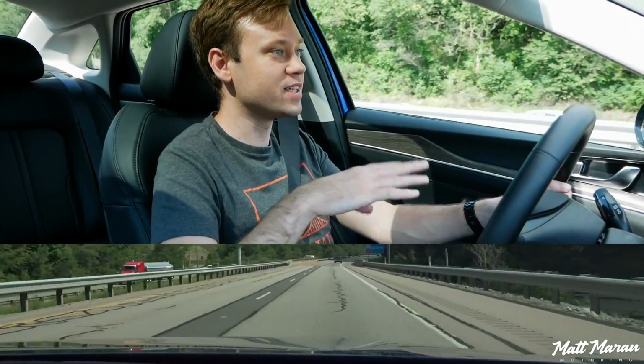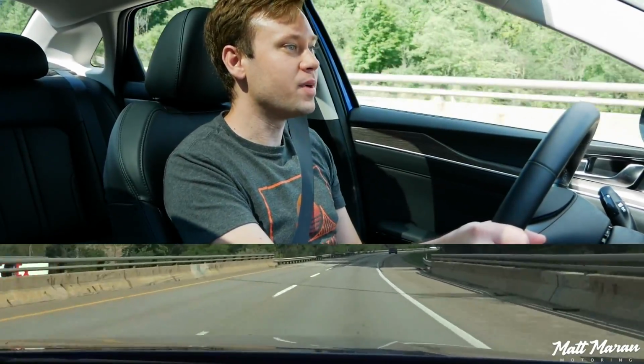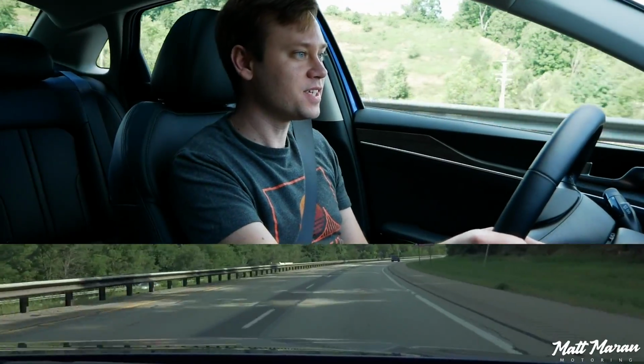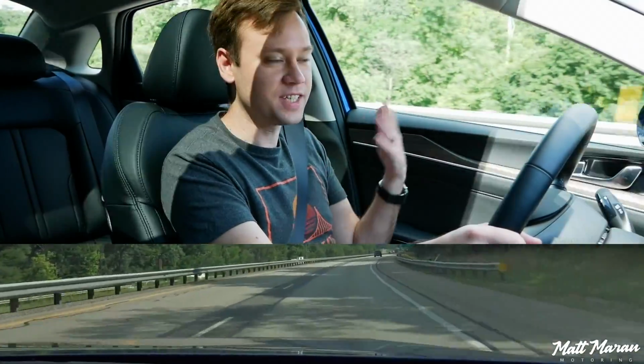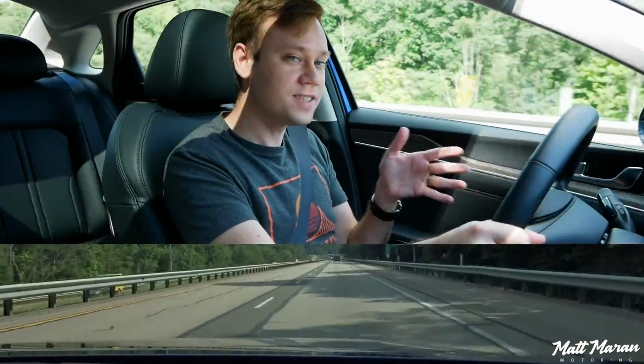These aren't super tight bends here, but a little tighter than your average freeway bends often are, and it's doing a really good job. Let's see here. So it will get a little bit close to the line, and then it'll pull itself back in. So this system, maybe they have been refining it and improving it since last year in the Sonata, where I was a little bit disappointed in it. And this, it seems to be really good.